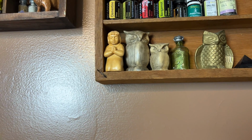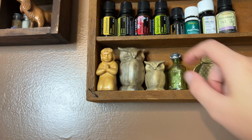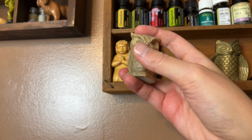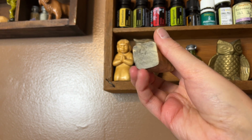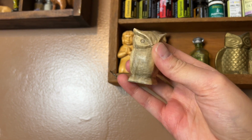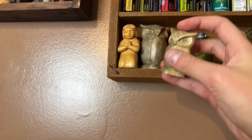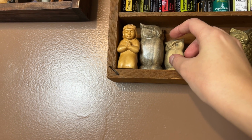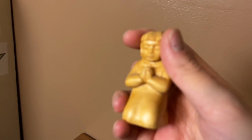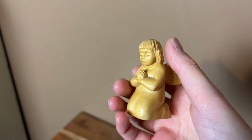Now, these two owls were carved by my friend Helen. Helen Gibson carved these, and I absolutely love them. You can see that's HG for Helen Gibson. I think that's what they call spalded wood. That may be a spalded buckeye. I think it is. So there's a big one and a little one, and she also carved this angel who just has the most beautiful and very realistic face.